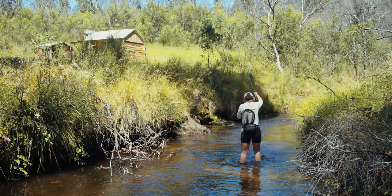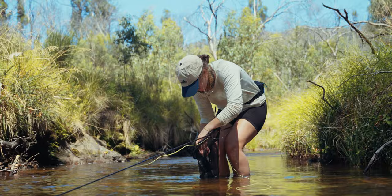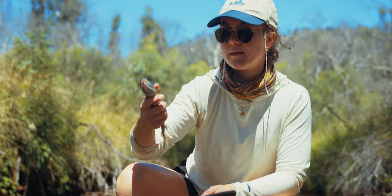Another beautiful little rainbow. Hopefully by the end of today my netting skills may be improved. We have a self-release. Netting skills need work. Beautiful little rainbow. Right at the hut. How good.